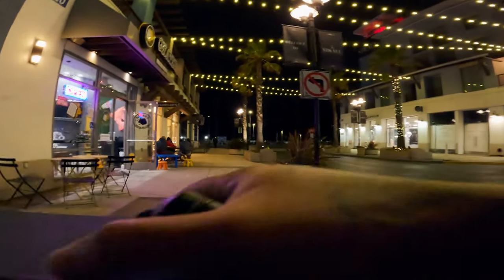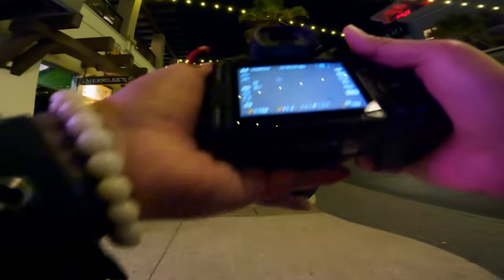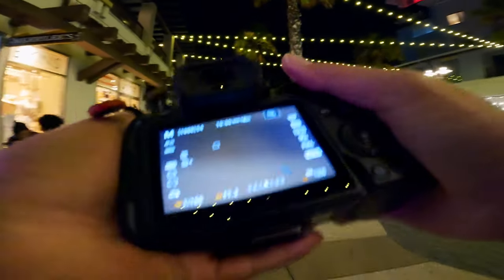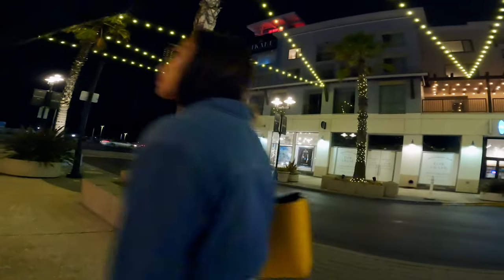It's kind of cool that I have lightning. I didn't know they do that. World grilled cheese. Someone playing music here.